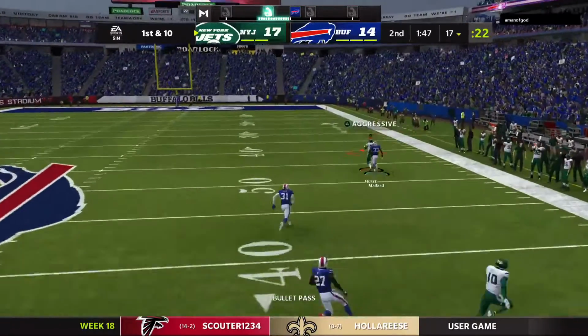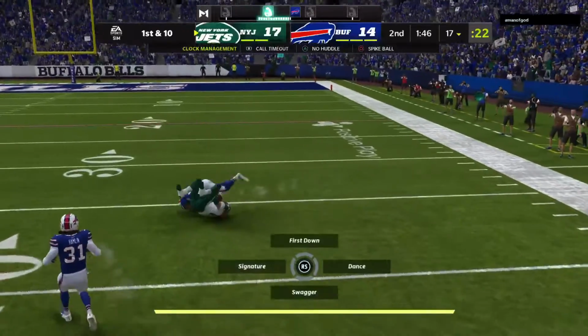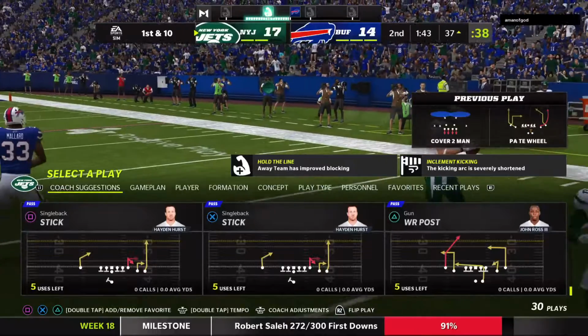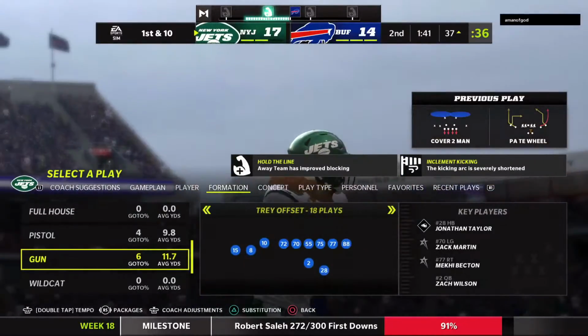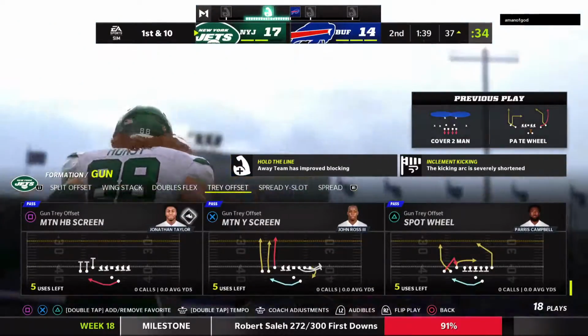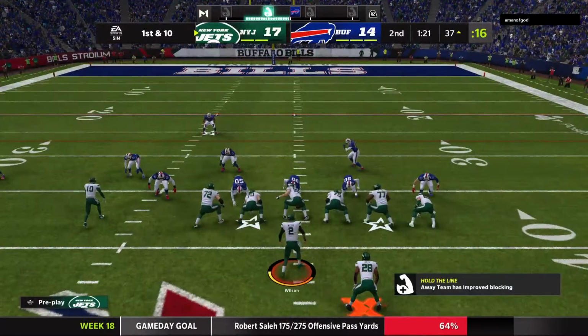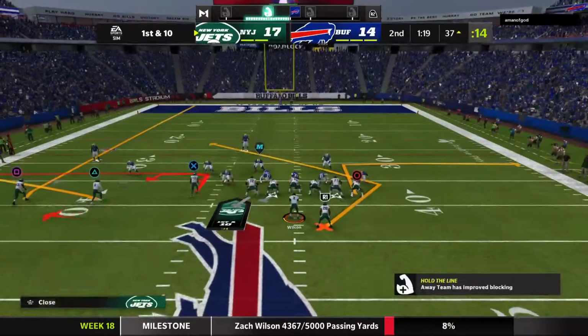He'll rifle this one deep right side. And got his man, complete. And all the way down to the 37. Big yardage that time for the Jets. Big plays are starting to become the trend here in this first half, and everything that they've tried has worked. And there's another example right there.